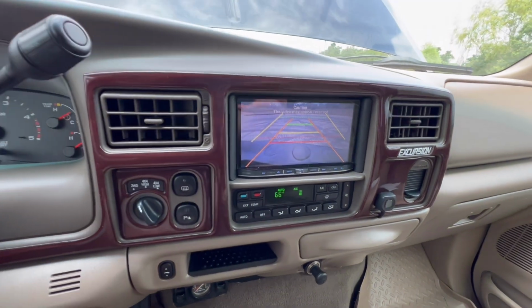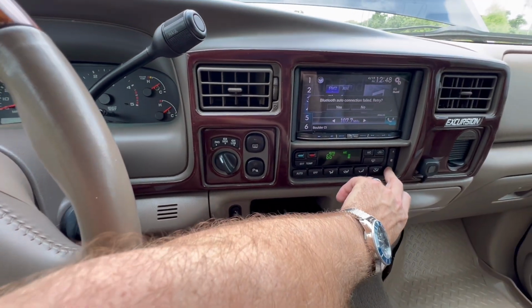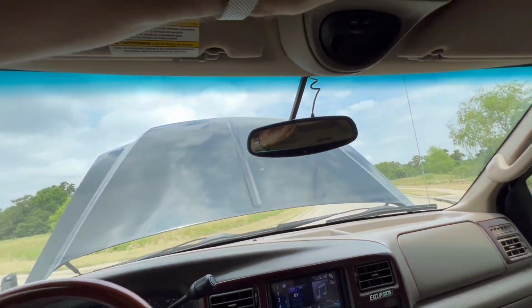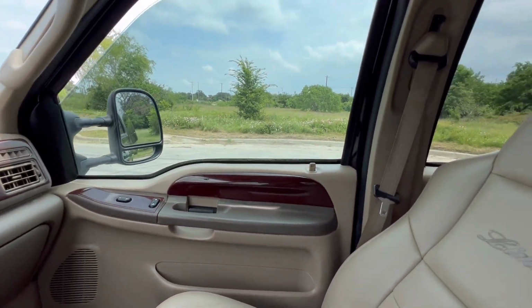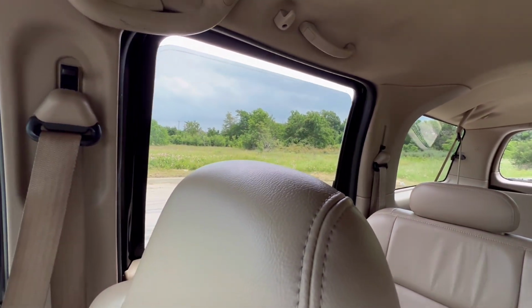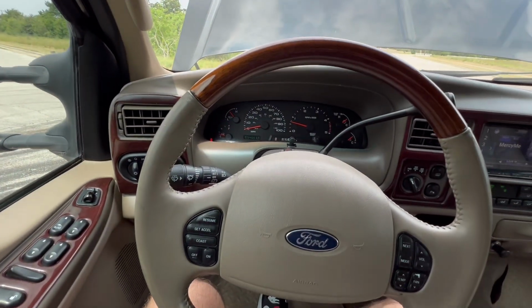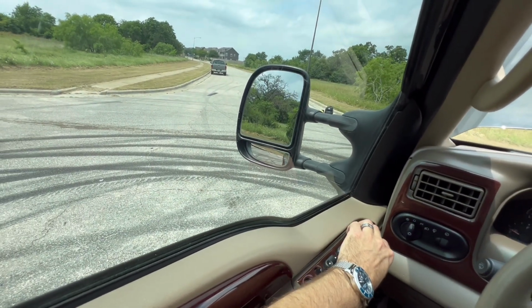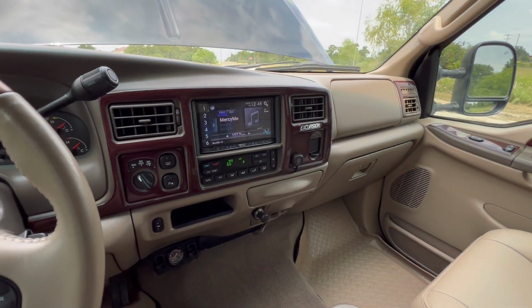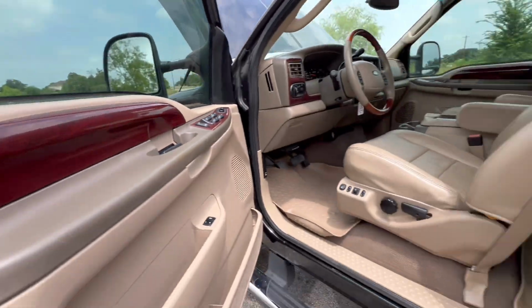You can see it does have a backup camera. AC is blowing cold, front and rear. Hopefully y'all can hear it blowing. Windows all work. Door locks work. Man, just an exceptional place to be. Mirrors work. Guys, this thing is incredible. All right, let me get out and I'll show you what she sounds like.